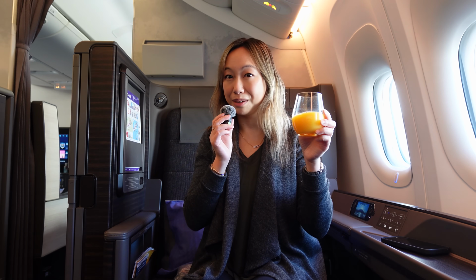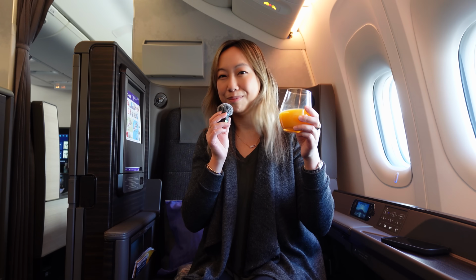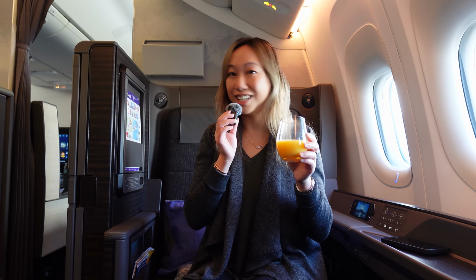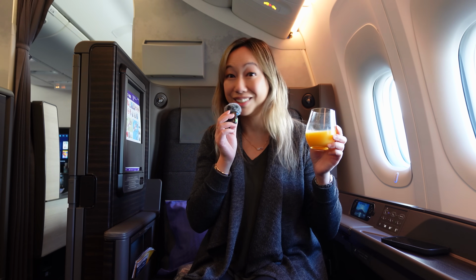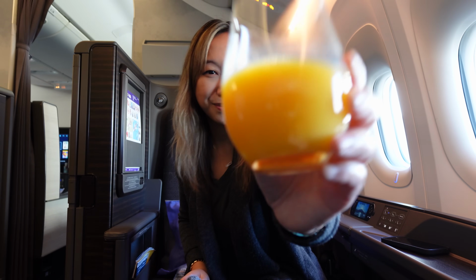First up, we have a welcome drink. I chose orange juice because it's 10:30 a.m. in the morning and I just don't feel like drinking champagne right now, so cheers. Right off the bat, the suite definitely lives up to its name because the seat is huge.